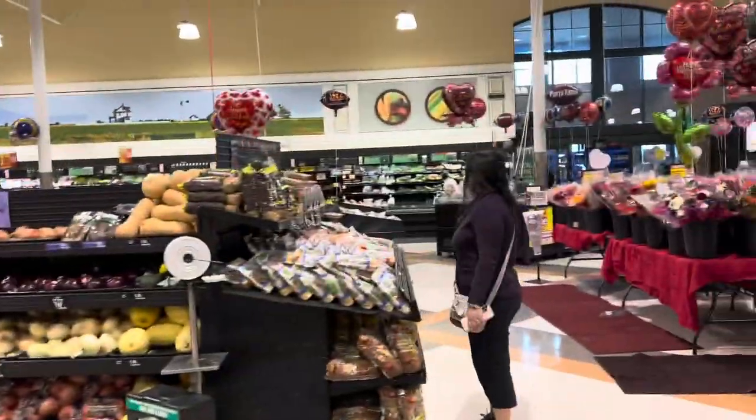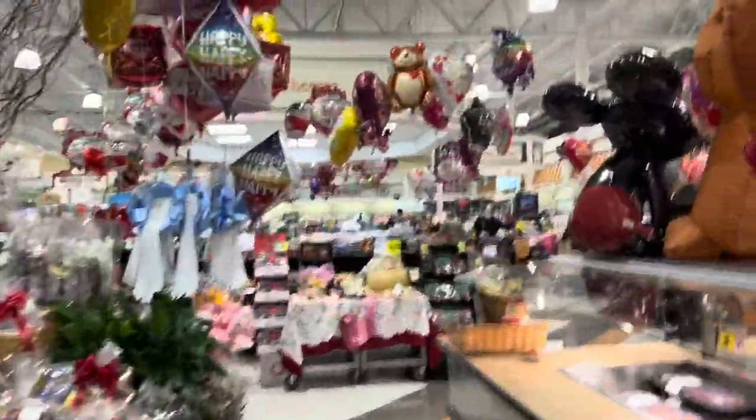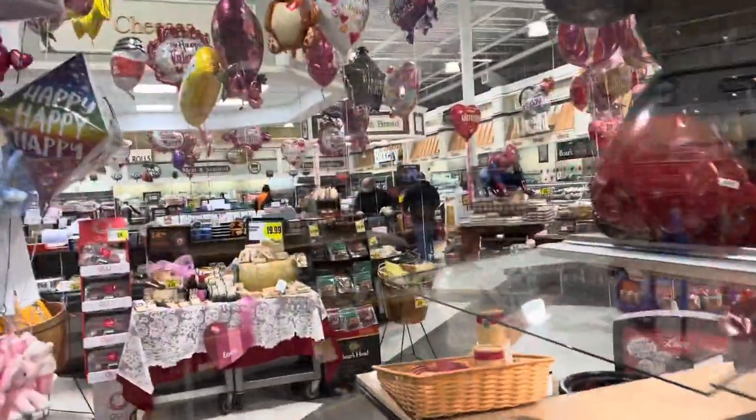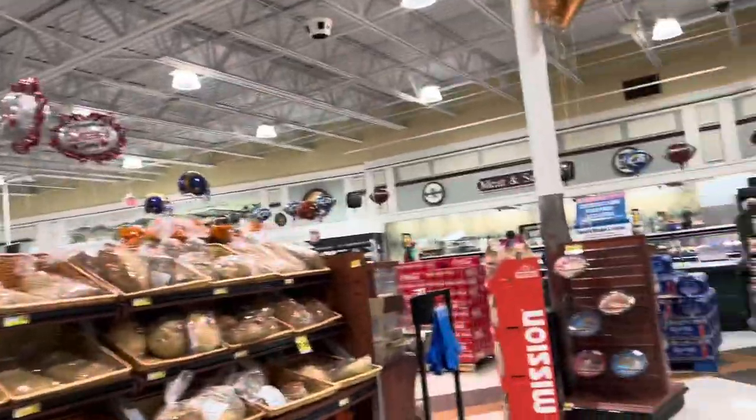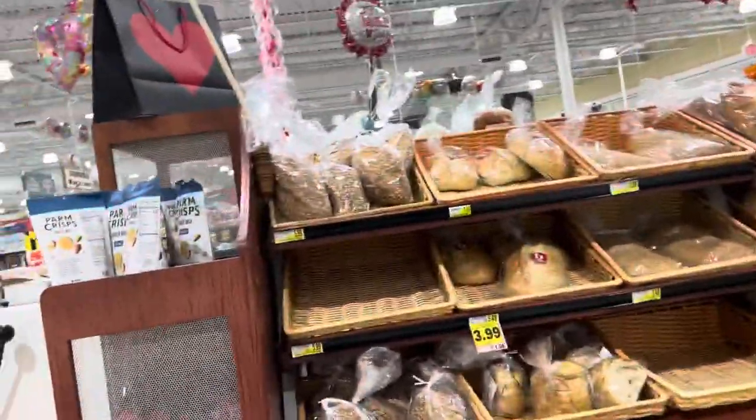Yeah, I want to see that cake section a little bit. PJ, let's go and see the cake section. And the bakery section is quite huge. I wanna show you.